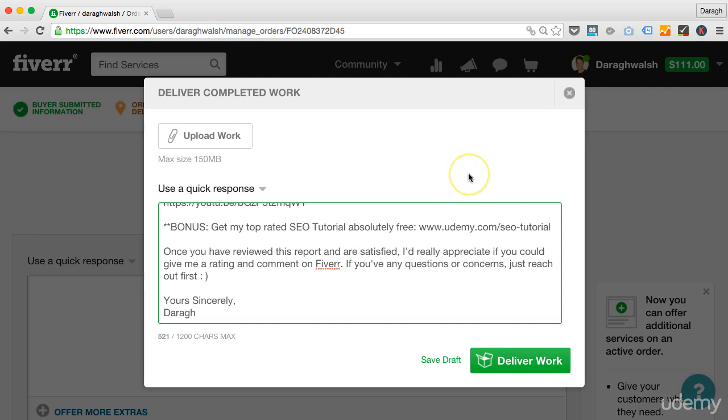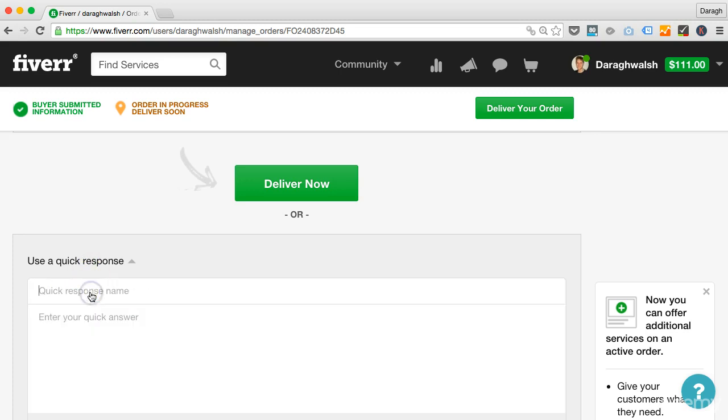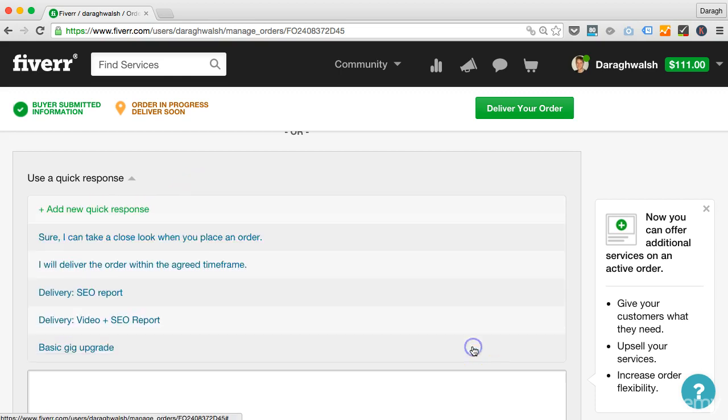Now, also a great feature of Fiverr is that you can just set that up once. You don't have to type it every single time. You set it up once, it'll take you 30 seconds, and you can use that same delivery script over and over again. You can set them up here using a quick response, and then add a quick response. And you can paste in the name of the gig, say, SEO report gig, and then you can just paste in the script. And I'll share with you in the next lecture the script that I use, and you can use that, modify it, test it out. And that's really going to help you get more reviews. And it just takes 30 seconds.